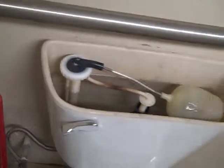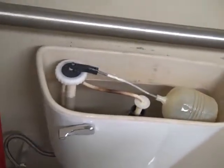Oh, maybe I can. No, the ferry, I think the ferry wobbles too much to do that. This ferry is wobbling, so that's why the toilet water wobbles a bit.